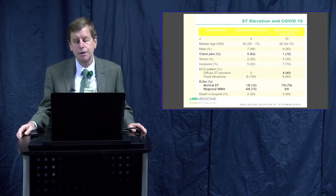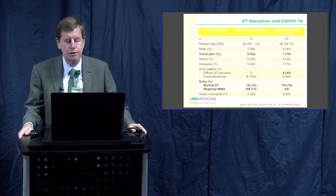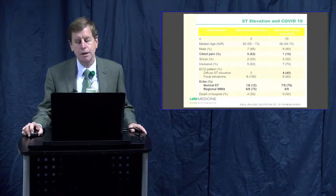These patients, it should be noted, were very ill. More than half of each group were intubated, 50% of the injury group were in shock, and if you were not having a heart attack, if this was injury, the prognosis was terrible. 90% of those patients died compared to 50% of the patients with a STEMI.